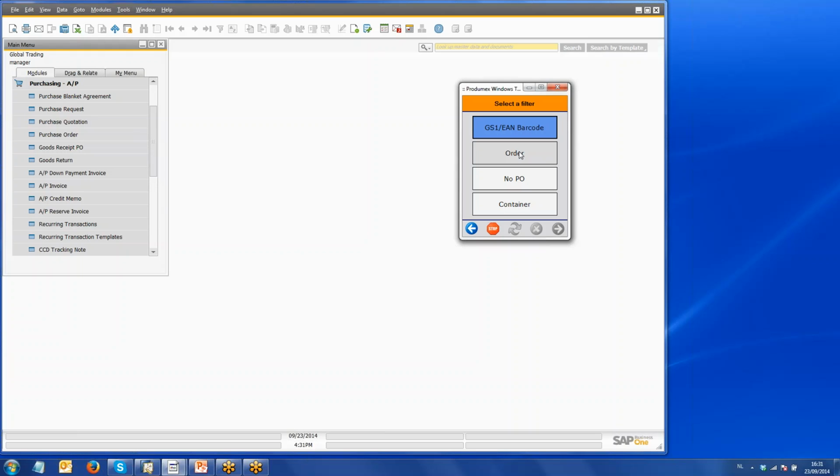So in this case, for the demonstration, I'll use the order functionality. So I select order, and here you see now the purchase order that I have just created. So I select the purchase order. And then again, you should visualize this.